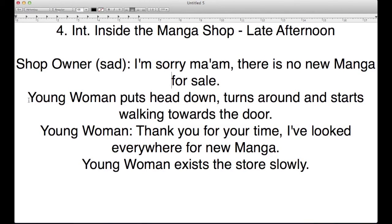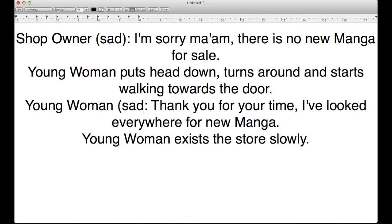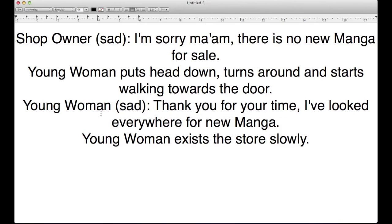And we look over to the woman, if she's not in the same shot, and she puts her head down, turns around and starts walking towards the door. As she's walking, the young woman says, "Thank you for your time. I've looked everywhere for new manga." And she might also be sad. And we continue the action, and the young woman exits the store slowly.